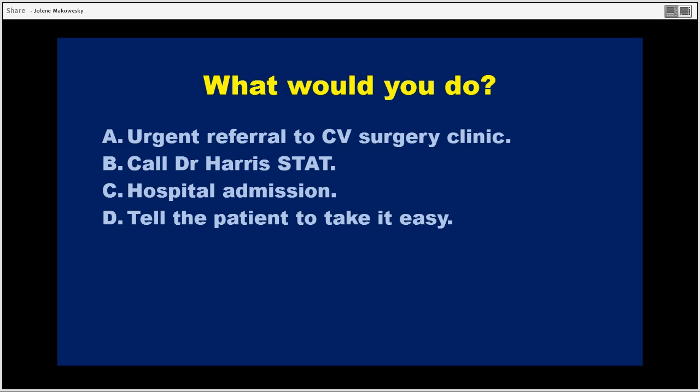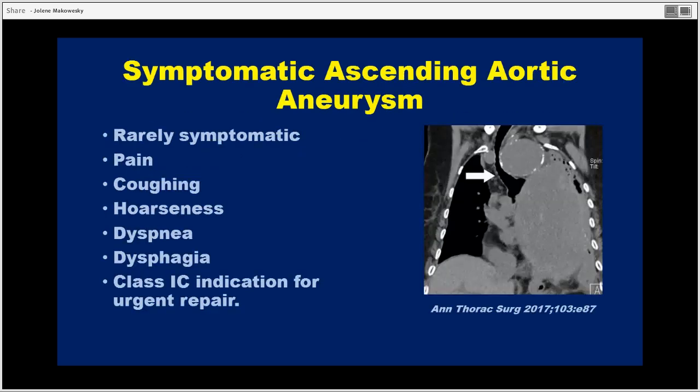So what would you do? Urgent referral to CV surgery clinic on an outpatient basis. Call Dr. Harris's staff. I don't know whether he's around here. Direct hospital admission, or tell the patient to take it easy and relax. So any of these, if you did, I think it would be okay. What ended up happening was we admitted the patient, and it so happens that it was Dr. Harris who was available for consult, so it kind of worked out fine.